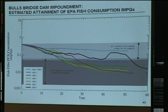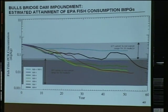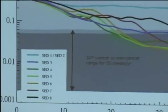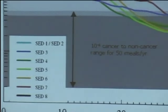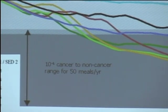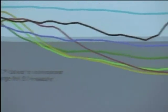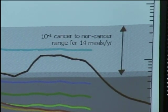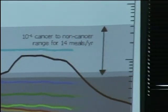Next. Okay, and finally, this is Bull's Bridge data. Same scenario here. We've run the model for 52 plus years. A bit different down there. The concentrations are quite a bit lower. For each alternative, we're starting off with fish tissue concentrations at a level that falls within the range of limited consumption. And over time, we see each of these, with the exception of sediment alternatives 1 and 2, bringing the fish tissue concentrations down to a point where unrestricted consumption could occur.